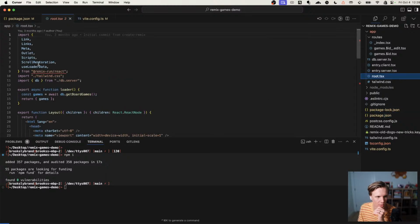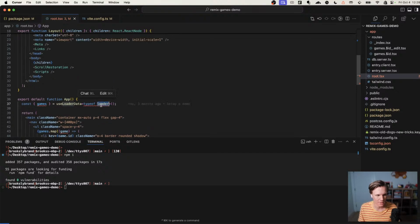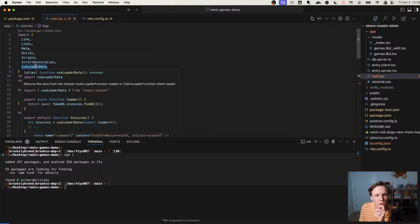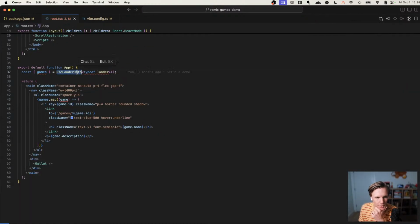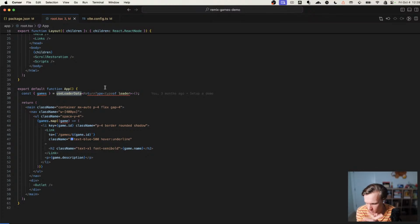What I want to do though is fix a bunch of these things. Again, we should have code mods that'll do this stuff for you. So this route, see, this doesn't exist, which is a bit of a bummer because actually, wait, use loader data does exist. Oh, I know what's going on. So use loader data doesn't have a generic, which is unfortunate. This is because the React Router v6 version didn't have a generic. And so we're debating whether or not we're going to pull that over into Remix or into React Router v7 just to make the migration path easier for Remix users.